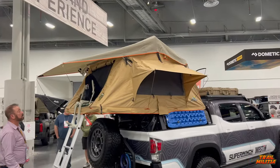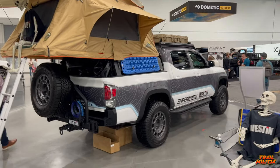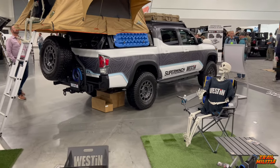And this is the Alpha that I have on my Gladiator. This one has the rack. Also, that's on the Gladiator. They do make it for the Tacoma. But pretty nice setups. They did topographic images on the side.